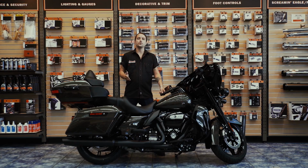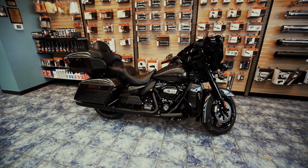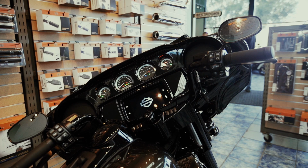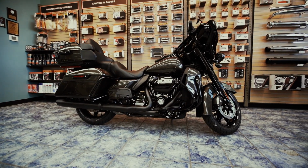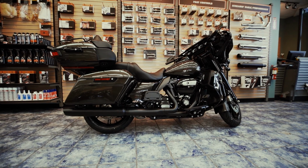And that's going to help you in any change of weather, especially in wet weather, your performance and safety is going to be optimal. Also comes with the HD Connect system that you can simply download on your phone and be in contact with your bike with the security and the stats more than ever before. To learn more about the app, you can check out our Orlando Harley Davidson YouTube channel, and we have a whole video on just the app, and it's really cool.